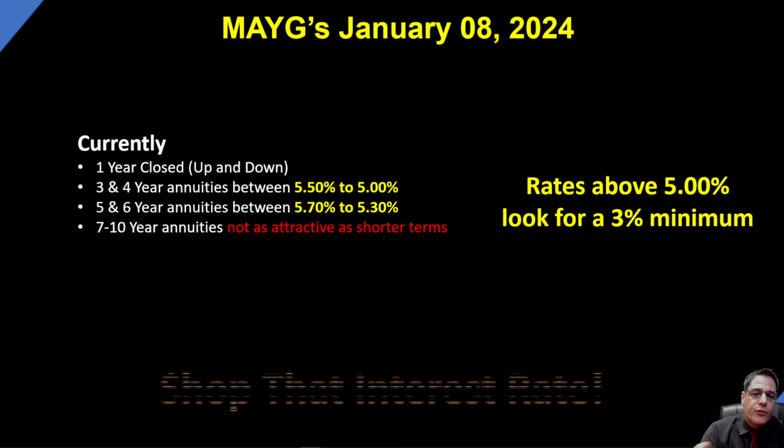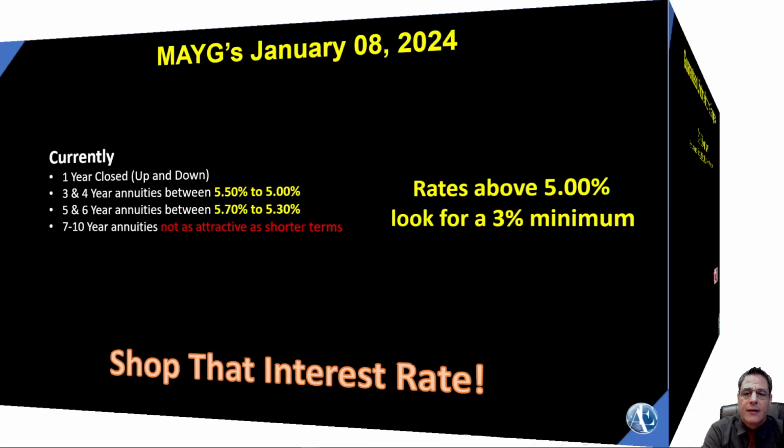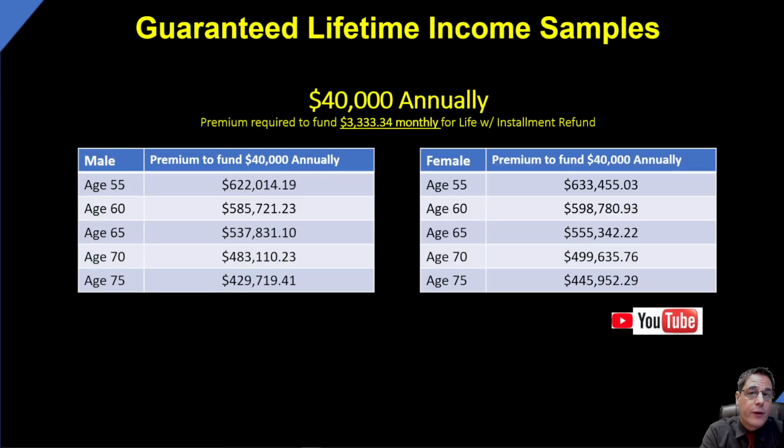So yeah, any of these rates though, above 5%, you want to make sure you look for the minimum of 3. There's no reason to take a 5.50 over a 5.40 when you've got a 1.50 minimum versus a 3. So you also want to look at the minimum guarantees right now when you're shopping for these SPIAs out there. Very important, the most important, strongest guarantee in the contract. I cannot stress that enough.